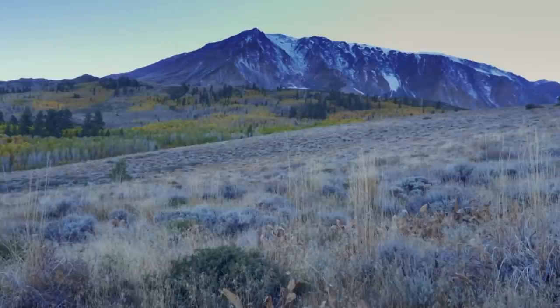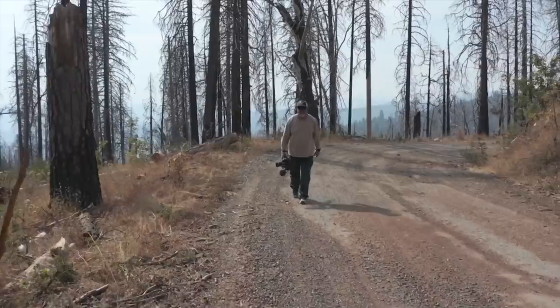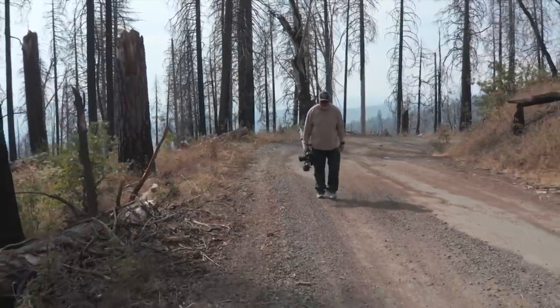So here in the central Sierra Nevada mountains of California, it's a lot different than the east side of the Sierras. The east side has a very steep escarpment down into the Owens Valley. Here, it's a gentle slope to the west down to the San Joaquin Valley. It's also much more forested here on the west side, and you get into a really big conifer forest. We're about 5,000 feet, maybe not quite 5,000 feet in elevation.